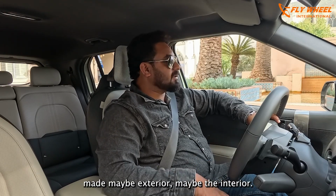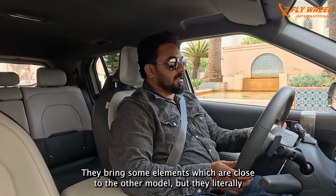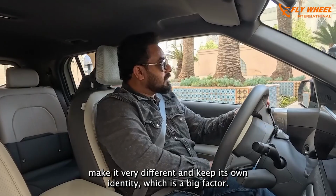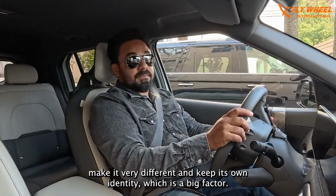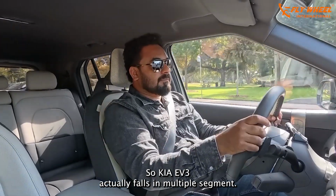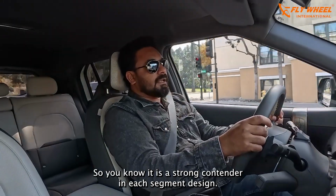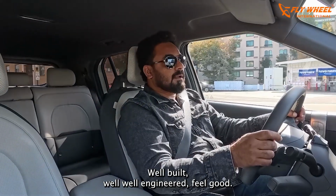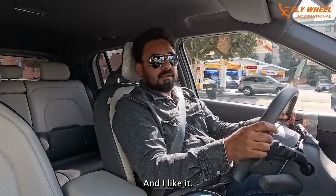Maybe exterior, maybe interior. They bring some elements which are close to the other models, but they literally make it very different and keep its own identity, which is a big factor. So the Kia EV3 actually falls in multiple segments, and it is a strong contender in each segment. It's designed well, built well, well engineered, feels good, and I'm liking it.